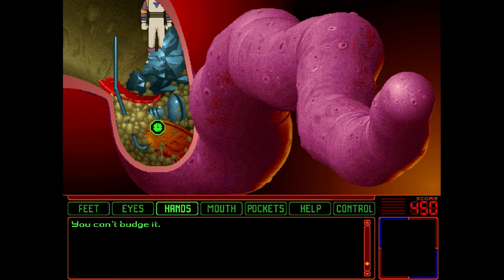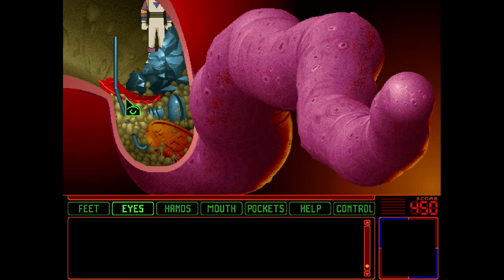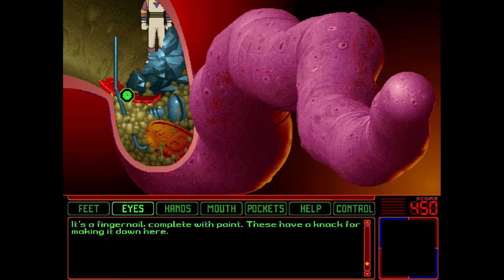Talk about hard currency, the Buckazoid has proven itself once again. This is even one of the old-style ones. Might be worth some money. Too bad you can't carry it. Yeah, it's a fingernail, complete with paint. These have a knack for making it down here.